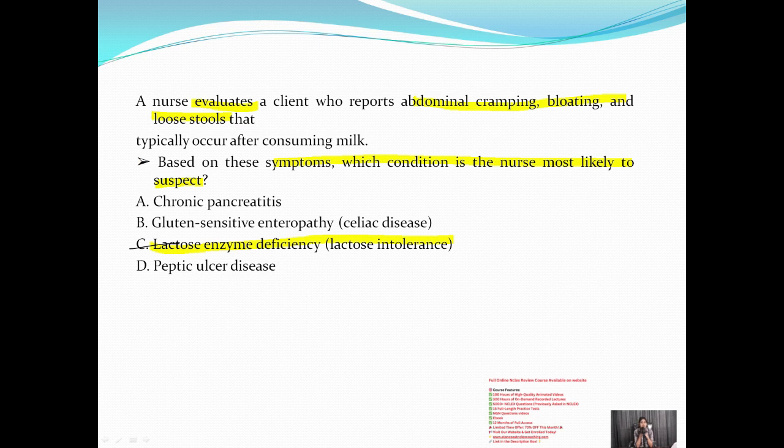Now the distractors. A. Chronic pancreatitis. Causes abdominal pain but is not tied to dairy intake. B. Celiac disease. Triggered by gluten, not lactose. Those symptoms may seem similar. D. Peptic ulcer disease. Causes epigastric pain and may be worsened by spicy or acidic foods, not dairy.